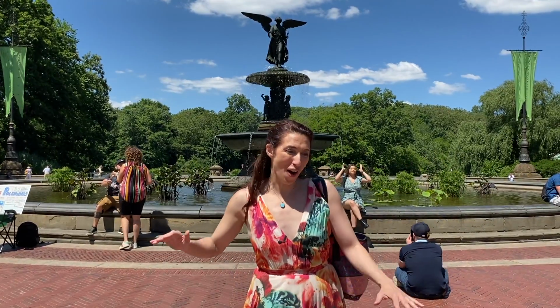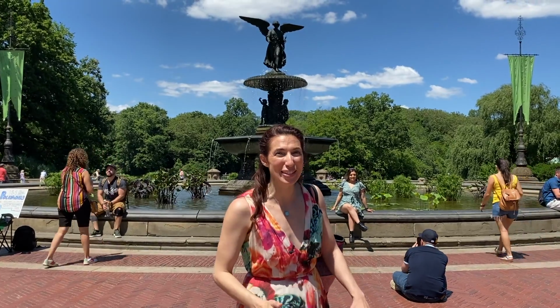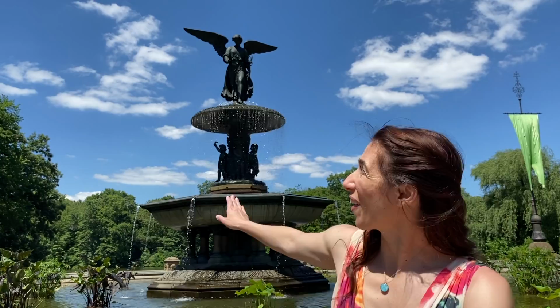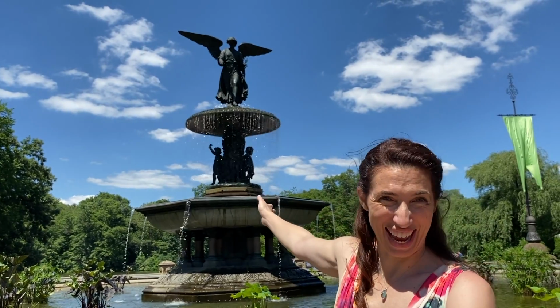City, from Home Alone 2: Lost in New York, to Gossip Girl, to Elf, to Enchanted. This is the biggest movie star that we have. Our Angel of the Water statue. The statue was designed by a woman named Emma Stebbins, and it was the first major work of public art in New York City that was ever commissioned for a woman to make.